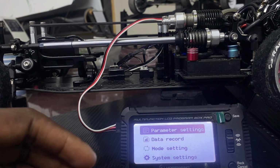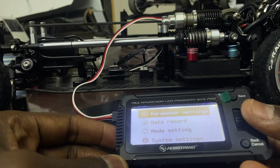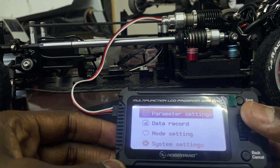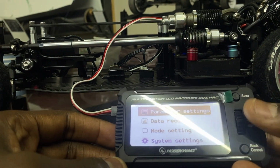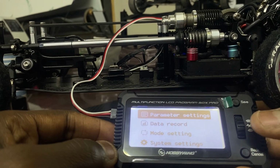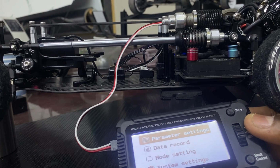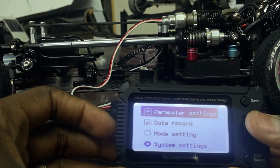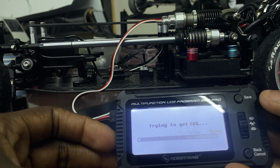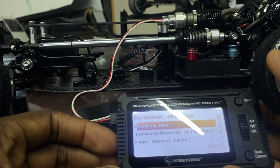All right, so we have the awesome $40 LCD multi-program box here, with Bluetooth functionality, so everything gets updated, and you can even do wireless tuning as well. Doing this for you all, for the boys here. All right, so, parameters, settings. Let's get into this ESC and see what it's talking about here.